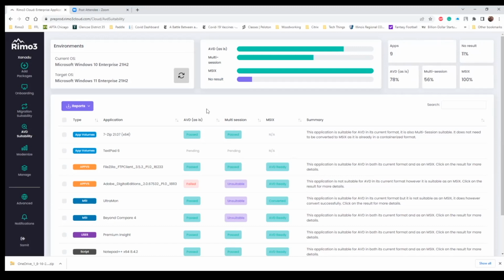So when we talk about automation and moving from legacy to modern, what are we talking about? In this demo, I'll show a quick overview of where we take our operational workflow and help people get off of legacy. We're able to pull your applications in from some directory or file share or from config manager, and then we run it through an automated discovery and testing process. Today I'm running Windows 10 Enterprise 21H2. I want to move to AVD hosted on Windows 11 21H2, right?